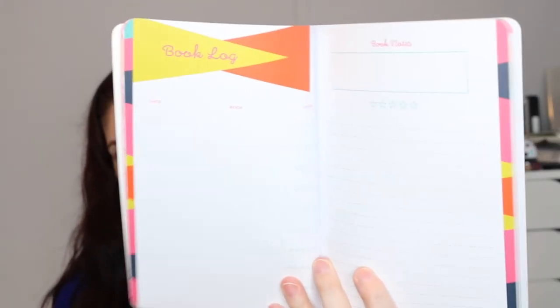Aw, it's cute. It's a planner. Hopefully it's not just a 2017 planner. Oh good, it's a blank one. It says the month, and then you fill out your month. And then the book log and book notes. You guys probably can't see any of that. Cool, and then there's a weekly planner at the back.